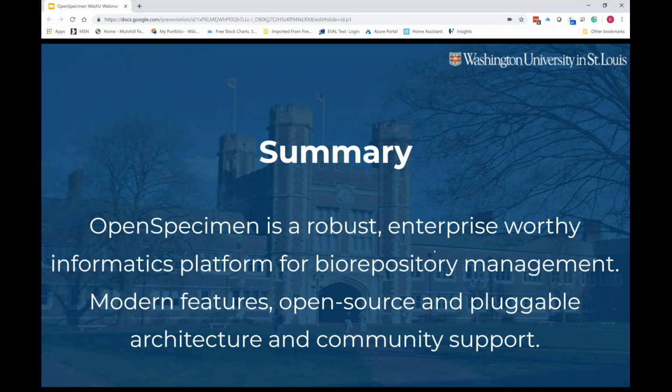And the features that we like a lot are that it's open source. It has a pluggable architecture, so if you want to create plugins, you could at your own institution, or we could solicit other community members to help, or we could just engage the vendor, Krishagni, to assist us. And we really like that there's a community around this. If you're siloed, it sometimes makes it difficult to understand that maybe there is a better way to do something, so it's good to be part of the community.